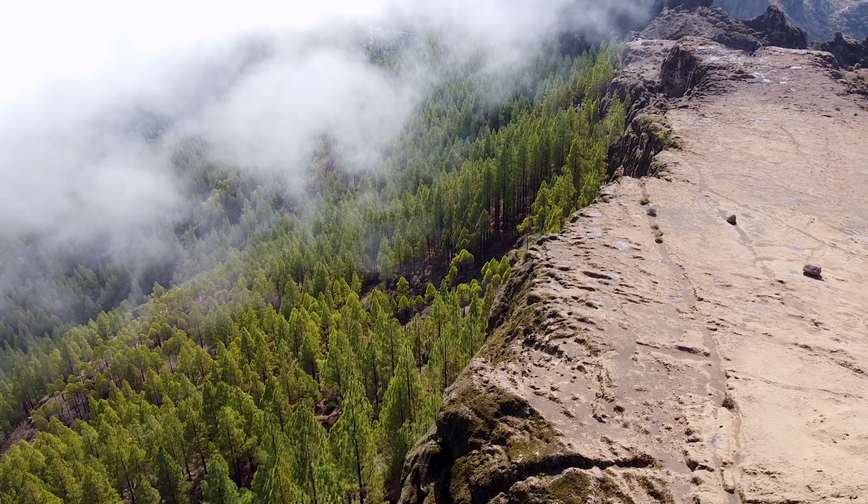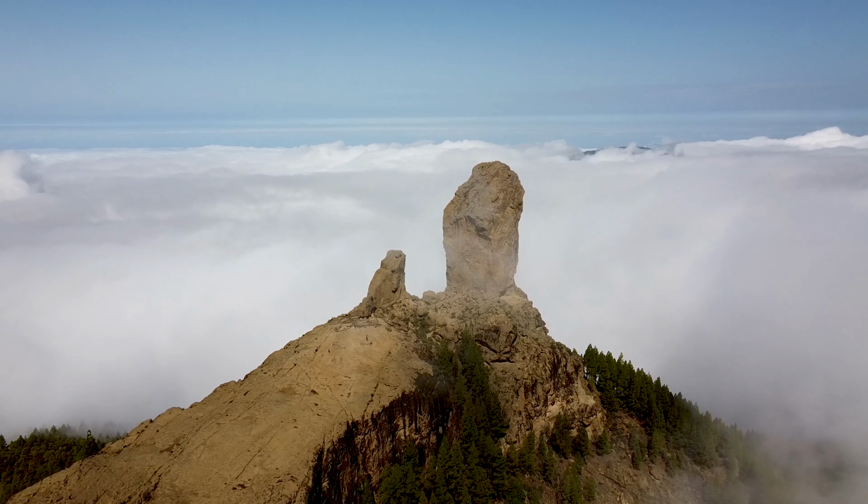Can you see this view behind me? Welcome to Gran Canaria. So we drove all the way through the mountains to get to this place. Then we got here, we paid a €3 entrance, which I think is fair enough for the view you get. So basically this is where we are.